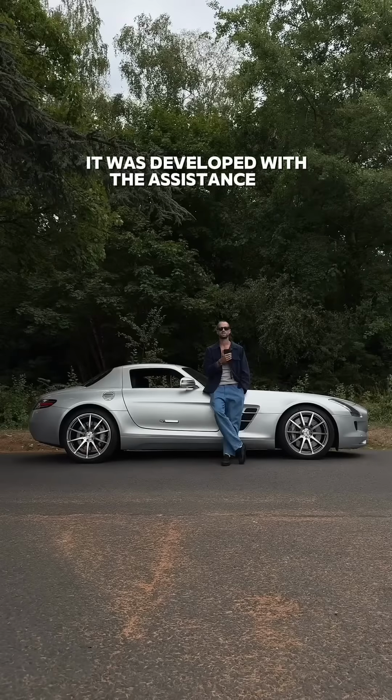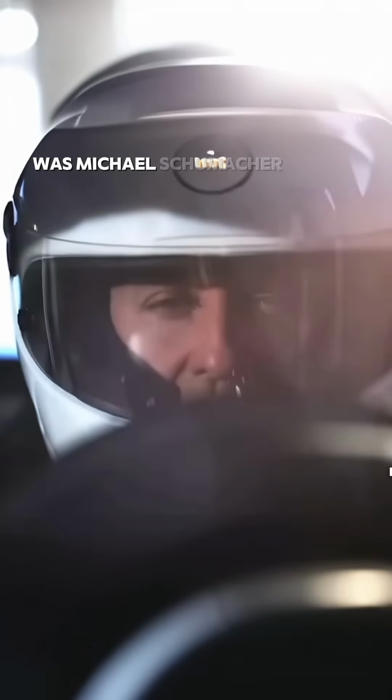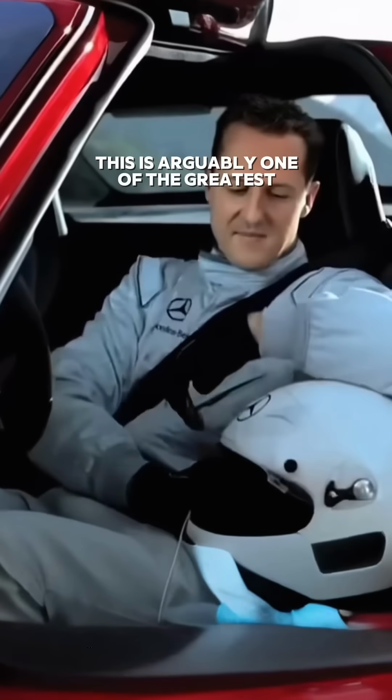It was developed with the assistance of Formula 1 driver David Coulthard, and the advert for this car when it came out on television was Michael Schumacher driving on the roof of a tunnel. And this is arguably one of the greatest AMGs of all time.